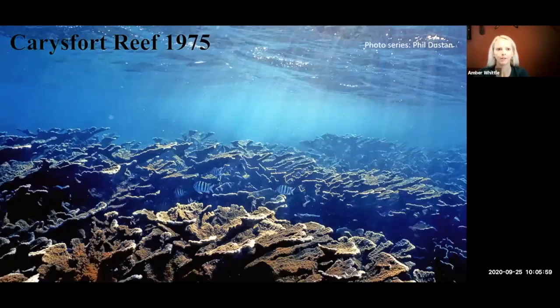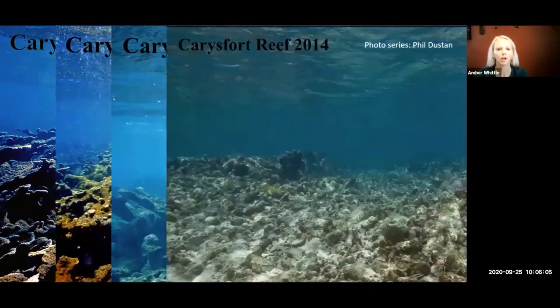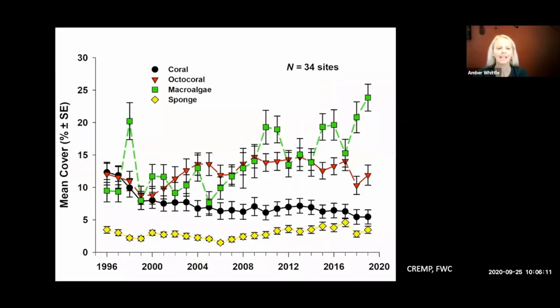So I think everyone has seen this series that Phil Dustin did from Carysfort Reef. It shows the decimation of the Acropora patches in one of the iconic reefs of the Keys. And that decimation is also documented in the FWC long-term coral monitoring, and they also do a couple of other parameters. You can see that they do octocoral and macroalgae.